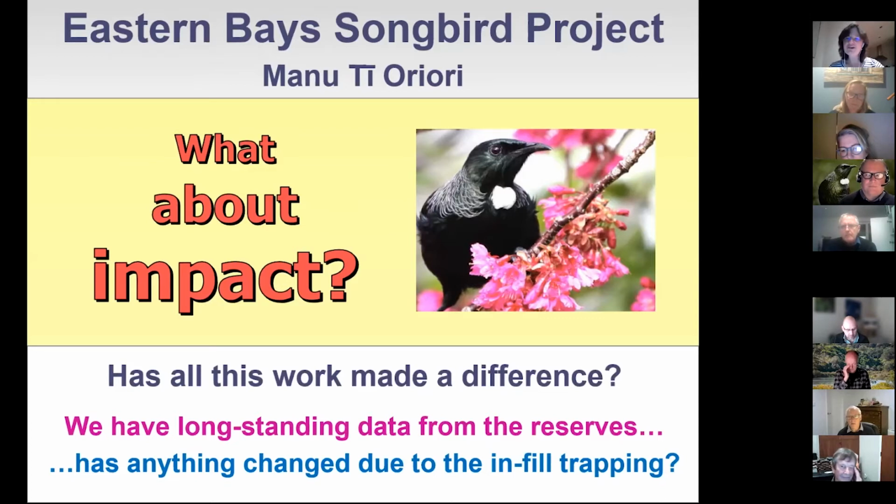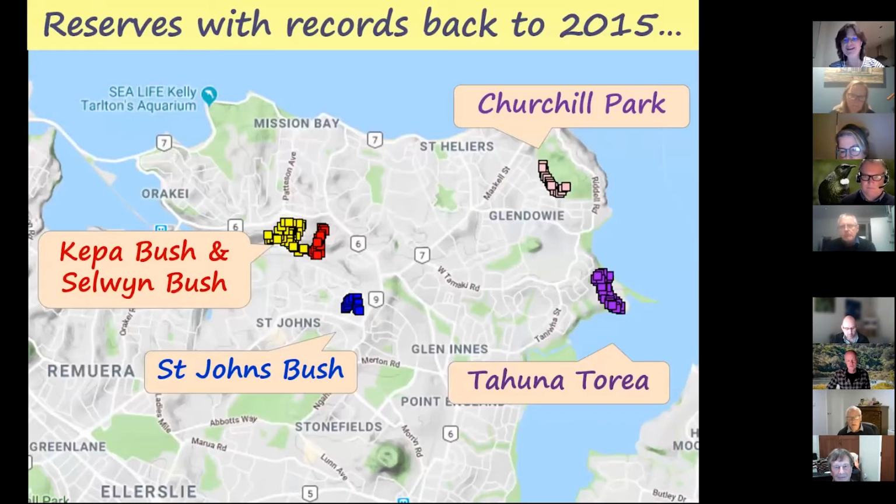As you saw, the community project was really taking off in about 2018. So I think what we could expect is that we might see some knock-on effects in the reserves from 2019 onwards, if we're going to see any. So let's see if we can find anything out. These are the reserves that have records going back to 2015 or beforehand. So it's a reasonably good coverage of the reserves around the area.